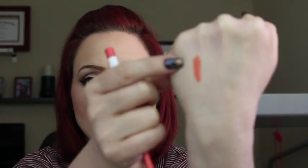So, the first thing I got is an eyeliner. These launched a while back, their pencil eyeliners and then also their gel pot eyeliners, and I got one of each. The pencil liner is in the shade Puppy, and it's an orange shade, as you can see from the tip there. It was a roll up. I'll go ahead and swatch it here for you. So there it is.